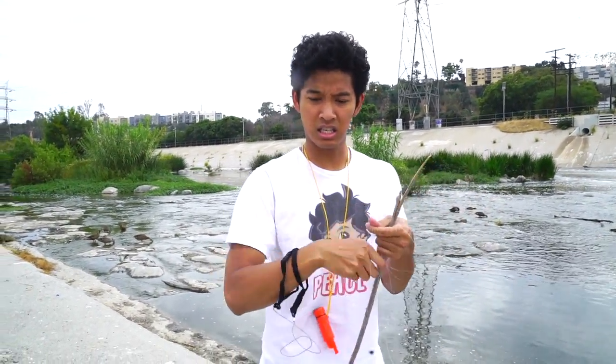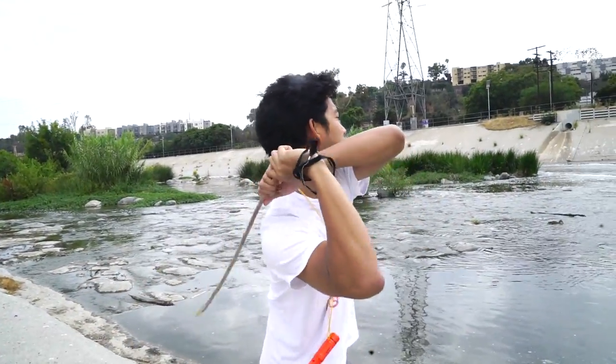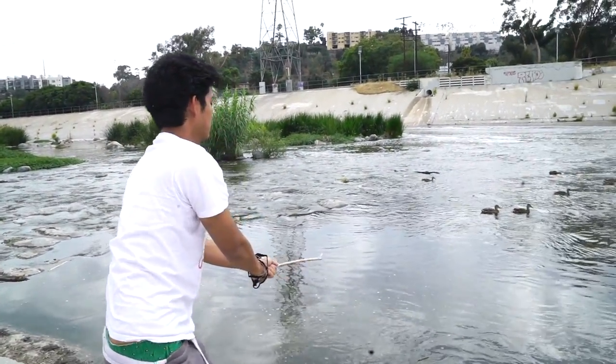Now, easily, if you want to cast your line, you just want to go ahead, grab some rope like this. You don't even need a bait or anything at the end of it. You just have to cut. Now it's in the water. And now, this is where the real work happens. We just have to wait.